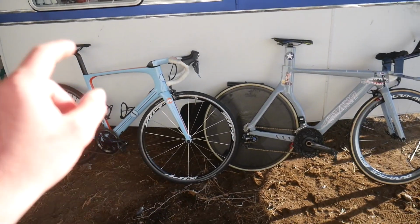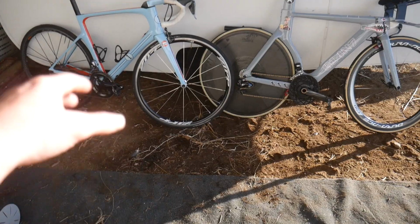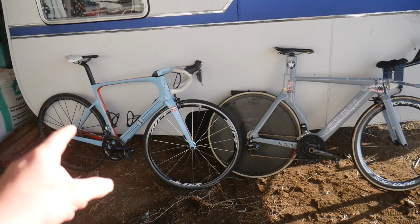But for now, I'm going to take these bikes, I'm going to pack them up on the back of the ute, we're going to take them down to the new lockup, the storage, and we're going to start organising all of it and getting it all ready for videos.